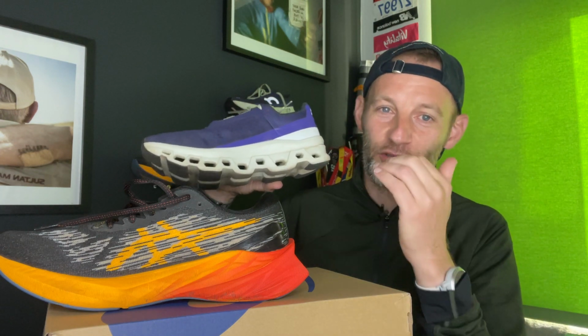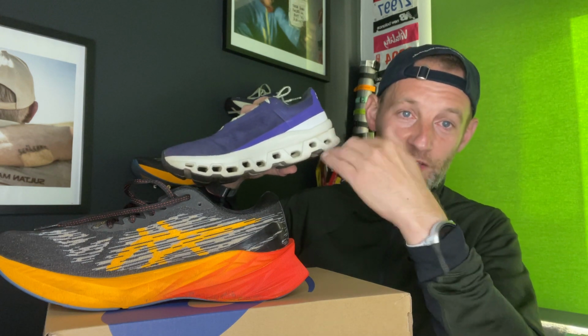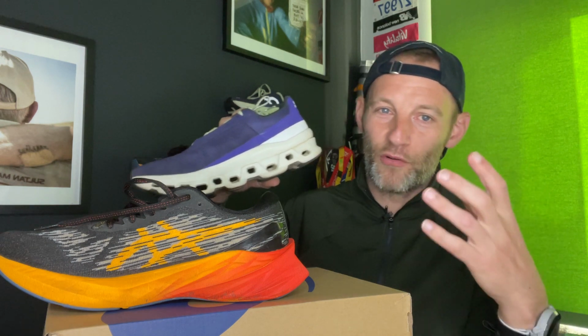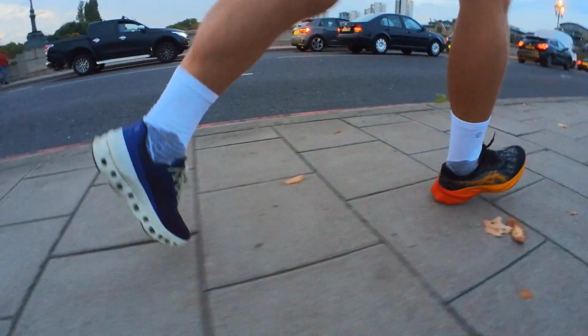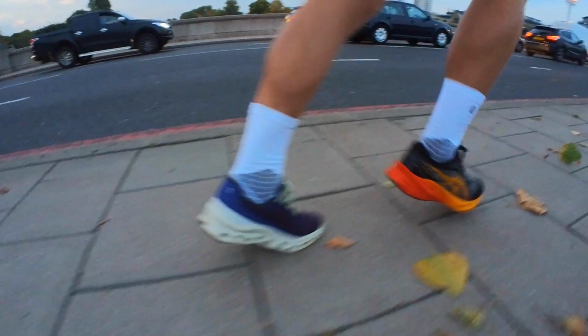What I think you get is a slightly firmer ride, but the whole shoe relies a lot more heavily, I think, on the rocker geometry to keep you rolling through and to make your easy running feel a little bit more effortless. And I think that really works. For me overall, I actually think that I ever so slightly prefer that firmer ride and that roll that you get with the On Cloudmonster.